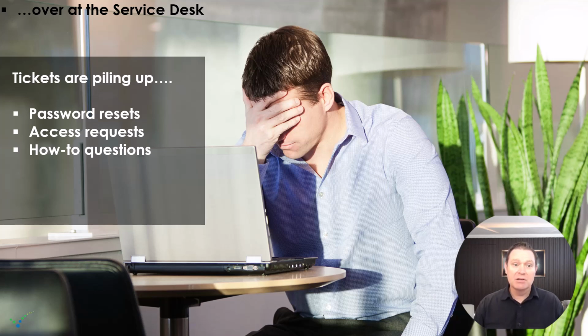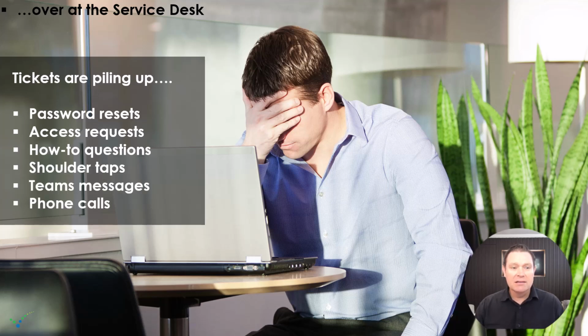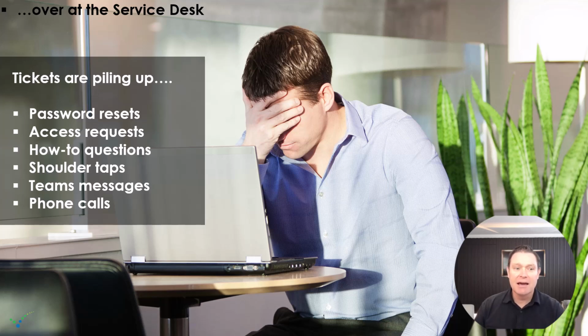While constantly being interrupted by shoulder taps, Teams messages, and phone calls, you see there's no single source of truth, so the same questions get asked over and over again. Response times lag, frustration rises, and talented people are spending their day on things that could have been avoided entirely.